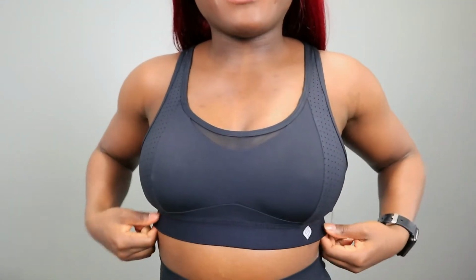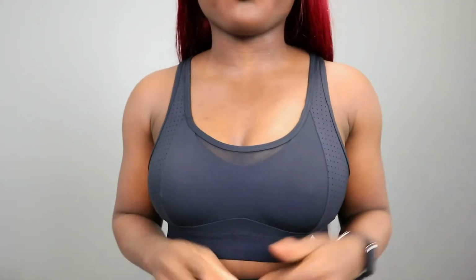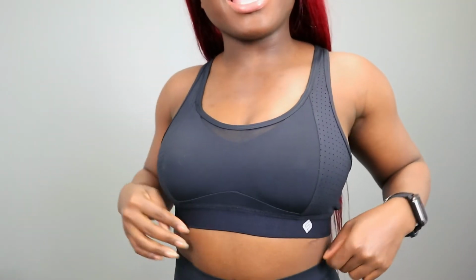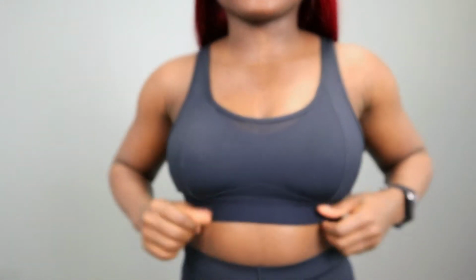The bottom bra band is very comfortable. I can wear this bra for a few hours, and the bottom bra band is very comfortable. It's not digging in anywhere. It's not pushing down my belly fat. It's just laying nicely on the skin.